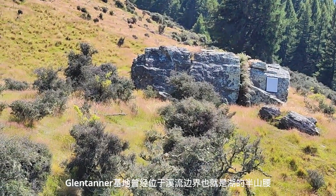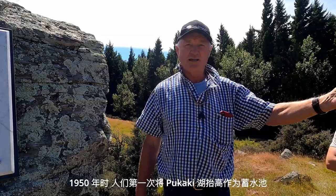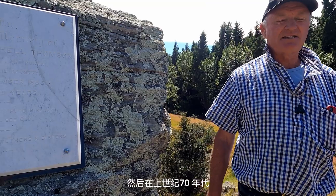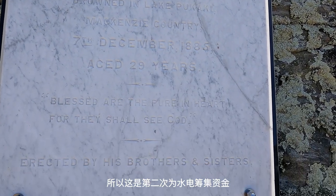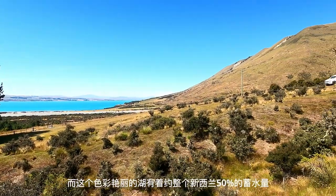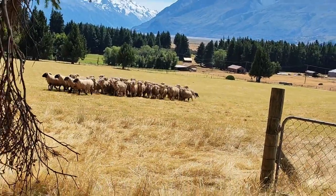The Glentanner homestead used to be at Boundary Stream, which is halfway down the lake. And then in 1950, they raised Lake Pukaki for hydro storage for the first time. And then in the 1970s, they built a much bigger earth dam behind there for the present Lake Pukaki. So it's the second time it was raised for hydroelectricity. And this lake out here with its beautiful colours is actually 50% of New Zealand's storage capacity. So that means it's approximately 50% of our renewable energy storage. So it's really important nationally.